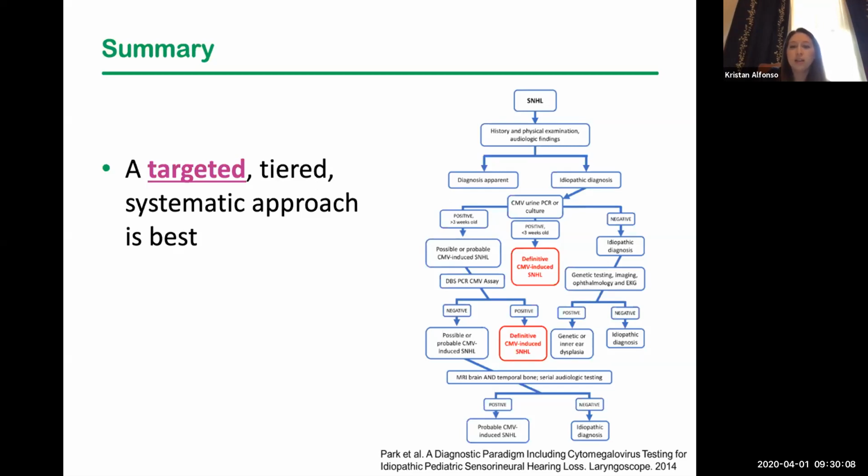I think that comprehensive genetic testing is really our next thing that we're looking for, and then going down the route of imaging, and then all patients getting an ophthalmology and EKG evaluation.